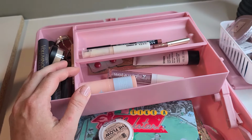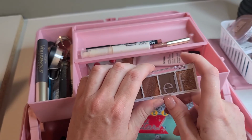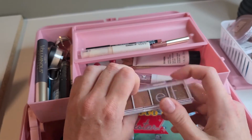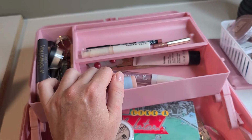Then we have another little e.l.f. quad. I just got this one. This was in my last no buy update. This is the e.l.f. pumpkin pie. This is the one of them that I didn't have, so I decided to pick this up off of Amazon. So going to test that one out to see what I think about it.